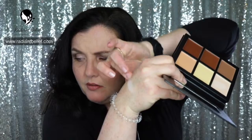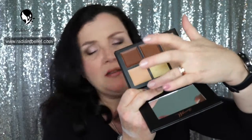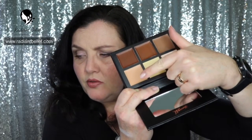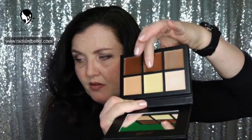So let's try this light shade here. Oh yeah, okay. So that's going to be a nice little highlighting colour. They've got like a banana sort of colour in there as well. There's more of a sort of neutral fair skin tone, and then they get deeper as obviously you go along. So I have a cool skin tone, and I have to be careful. Sometimes they look green on me, which is probably again something to do with my skin tone. Let's try this darker one. See what that's like.